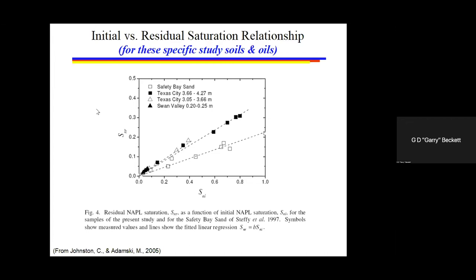And from a release context, what that means is the style and character of a release and the pressures generated during that release will dictate not only how much gets into the fractions of the pore space that will see oil, but also what the residual will be. So it's not a constant, it's a variable in itself. Can't be measured in the laboratory as a single number.